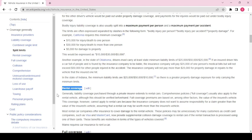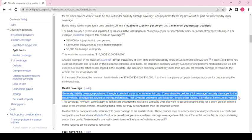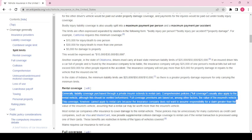Rental coverage. Generally, liability coverage purchased through a private insurer extends to rental cars. Comprehensive policies, or full coverage, usually also apply. However, it may not apply to a rental car because the insurance company does not want to assume responsibility for a claim greater than the value of the insured vehicle, assuming that a rental car may be worth more than the insured vehicle.